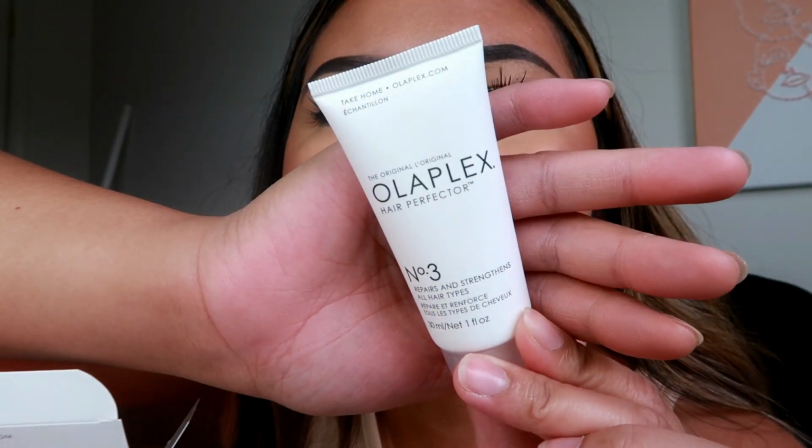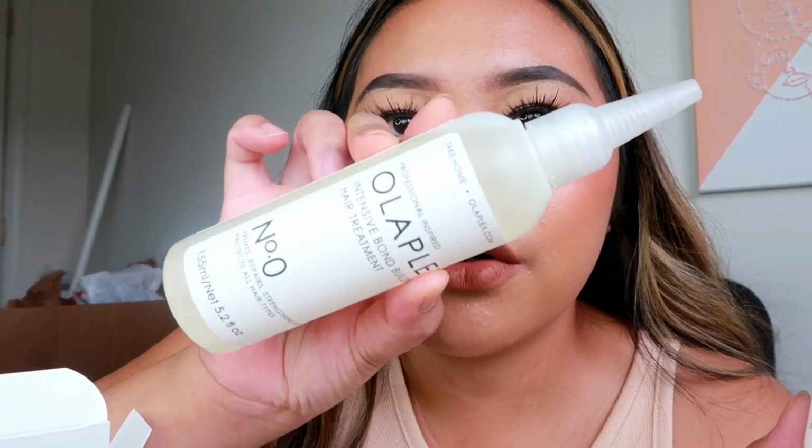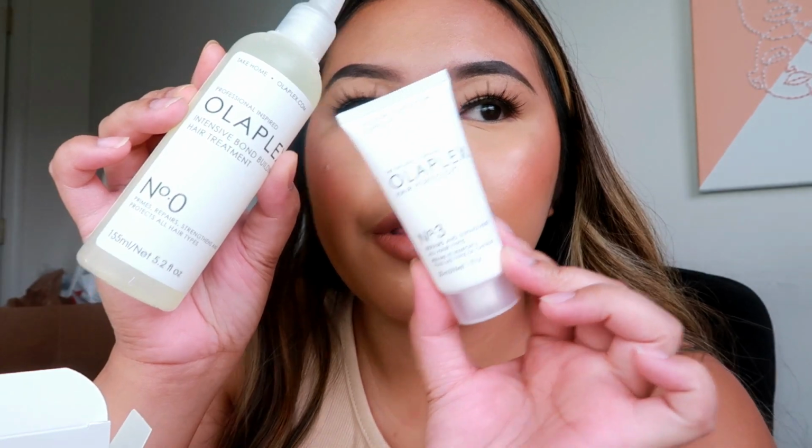So that's the number 3, and my hairstylist highly recommends Olaplex, and I actually have been loving their whole line. I have everything except for number 1. I don't know, I think I have everything because I have the shampoo, conditioner, the number 6 and 7, and now I have the number 0 and 3. I don't know which one I'm missing, but I feel like I have everything.